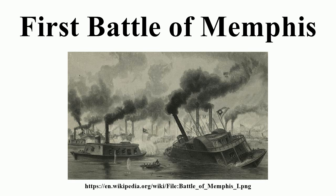Battle. As a result of the Federal victory at Corinth, the railroads that linked Memphis with the eastern part of the Confederacy had been cut, severely reducing the strategic importance of the city.